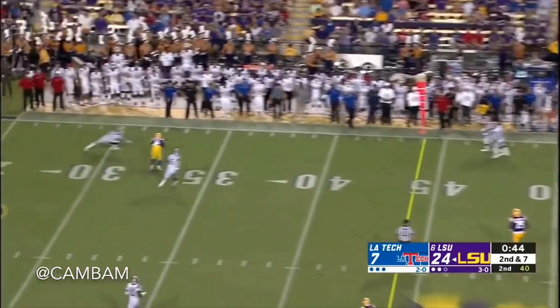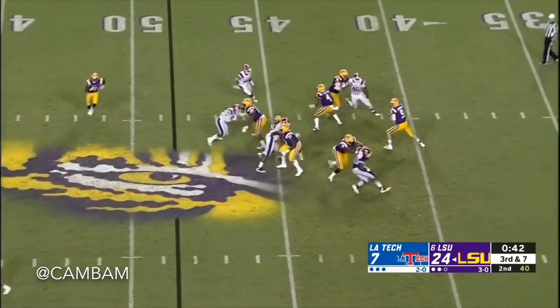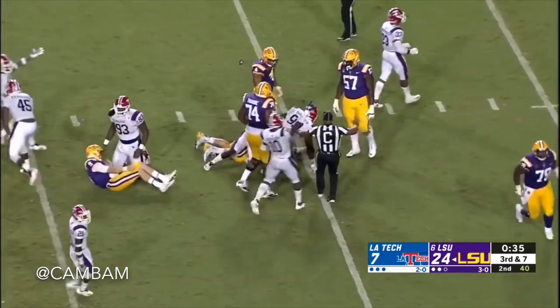Burrow's flushed. Feisty. Definitely a guy you got to watch out for. Here comes the heat. Pocket collapses. Ball is loose. And the Bulldogs pounce.